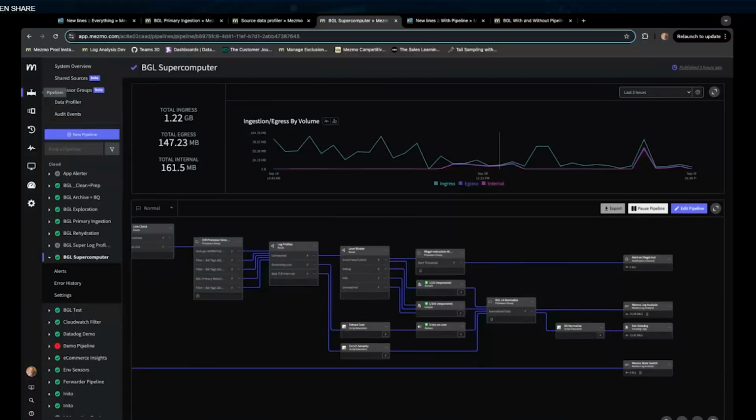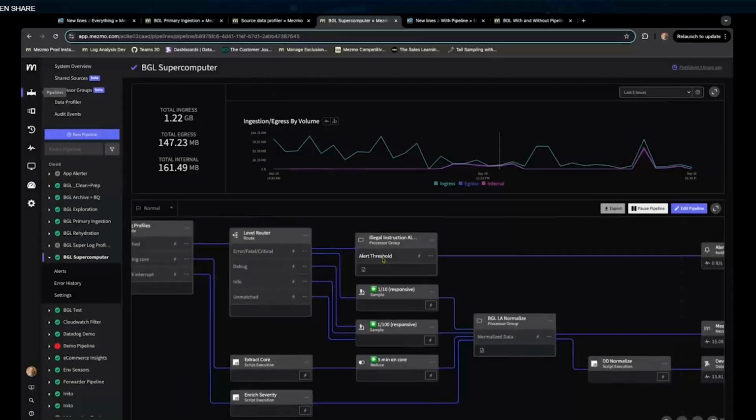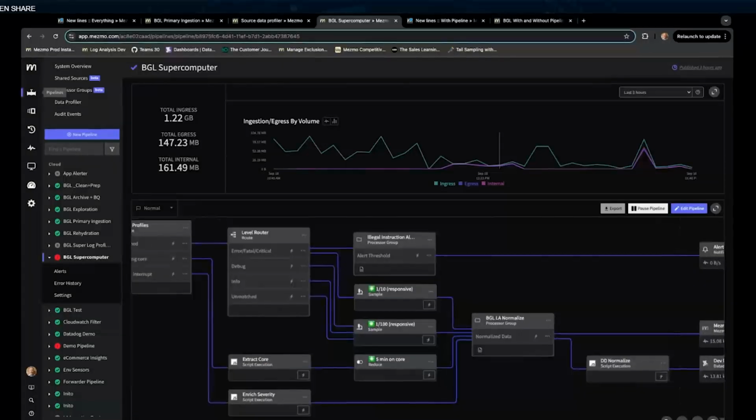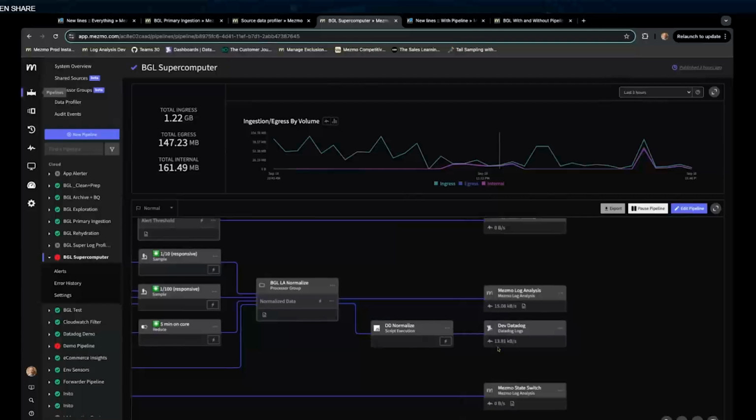But you'll also notice that I have my errors and fatal and criticals being routed to a processor group that allows me to automatically generate alerts and send those out. In this case, I can send those out via email. I can do it via Slack, all of the common channels that you would expect. So now, before the data actually gets stored and indexed and looked at there, I'm getting ahead of the issue and doing some alerting so that I know what's going on. You'll also notice that I've got a couple of different sources that I'm sending things to.